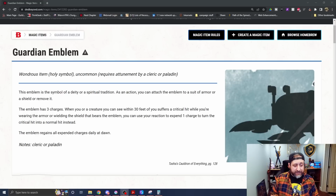It says when you or a creature, so you can use it for self-preservation to save yourself or to save your allies. It's 3 uses over the course of a long rest, which isn't bad. You get them all back daily at dawn. And again, clerics don't typically, in the course of their spells, opportunity attacks and other things notwithstanding, have a lot of reaction use in the game as it stands.